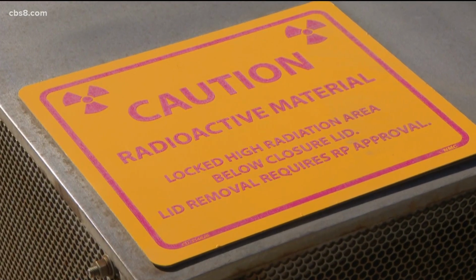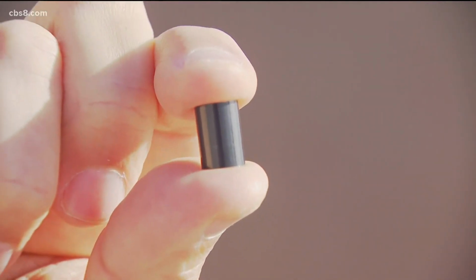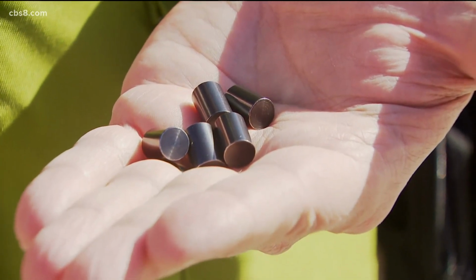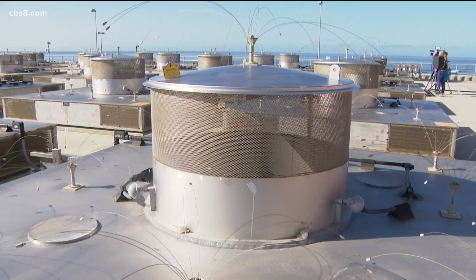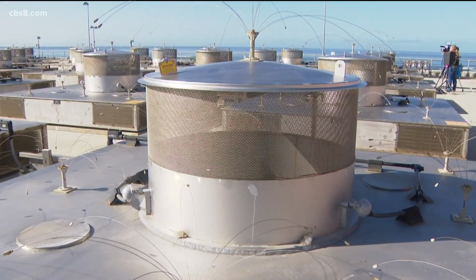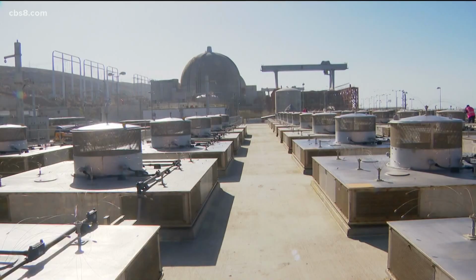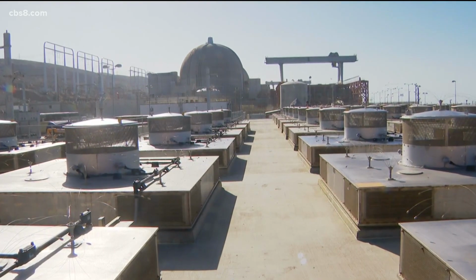In case you're wondering what spent nuclear fuel actually looks like, this is a replica of one of the pellets. The pellets are actually a ceramic material, like glass, very, very hard, very, very durable. There's nothing like in The Simpsons where you see the green goo. There's none of that. The pellets are stored within these canisters, and I was amazed to learn that the entire amount of nuclear waste produced by the San Onofre reactors over a 40-year period was small enough to fit in 123 of these canisters you see here.